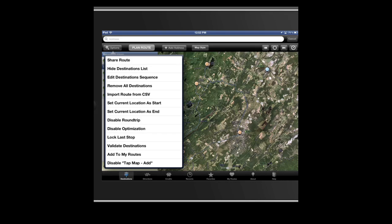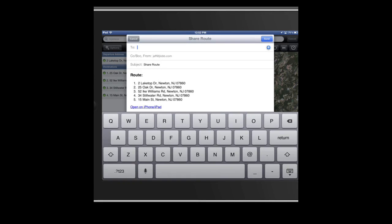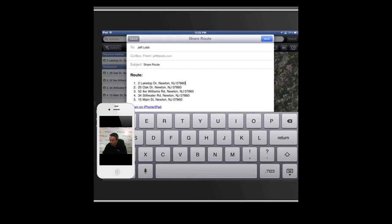I can share this route, and I could say send this to my buyer potentially and say, here's the map we're going to follow today for our showings. So I could type in this. I'm going to send this to me. This would be something I'd even send to myself besides my customer, just as an option. Maybe it keeps you more organized.